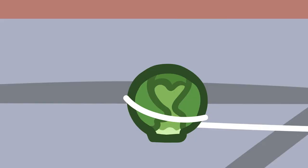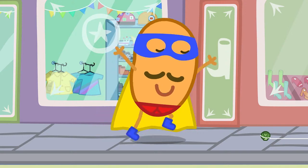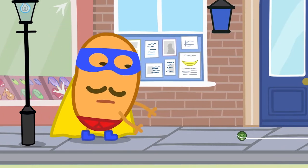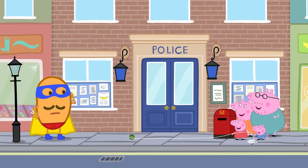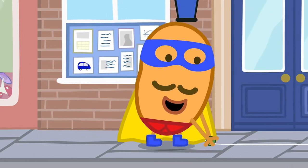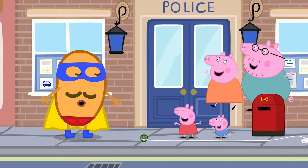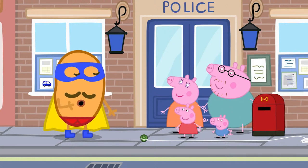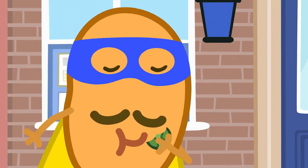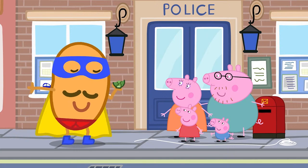Gasp! A Brussels sprout in need of rescue. Have no fear, little guy. I'm here to... Ooh. Now I'm here to... Not quite. Silly super potato. Gotcha! You're safe now. April Fools! Oh, ha-ha! What a super joke, Peppa. And what a super sprout!